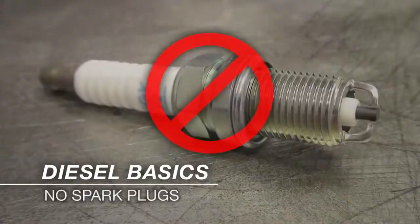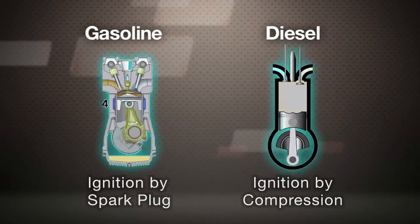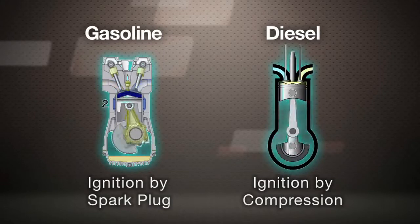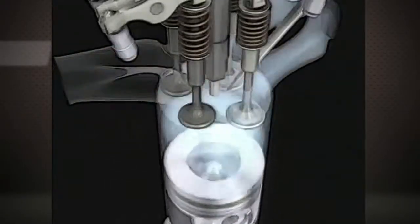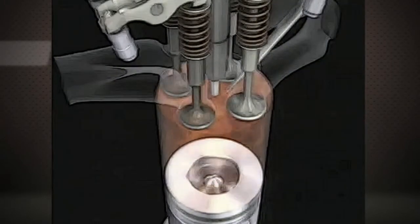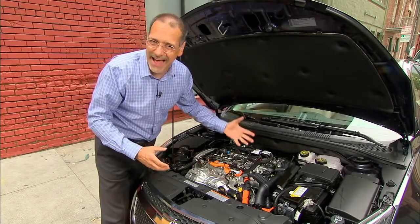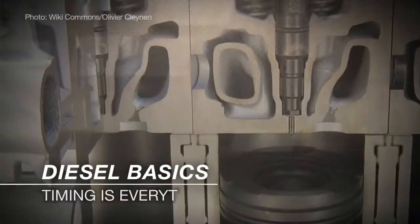There are no spark plugs. That's how a regular gas engine gets combustion going, but these guys do it spontaneously by heat. Then, at the very last minute, as that piston comes up and compresses the hell out of that air, what happens then is this blast of power. It's a really high explosion because of that high compression rate, and you get that characteristic knock related to that whole idea of spontaneous combustion.